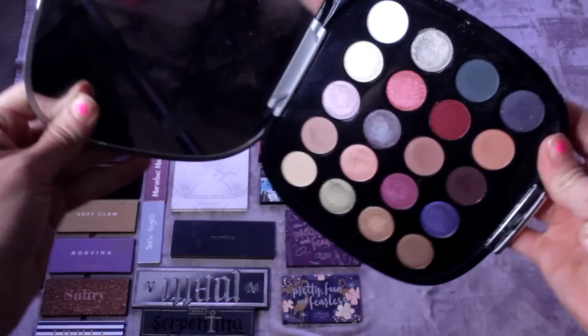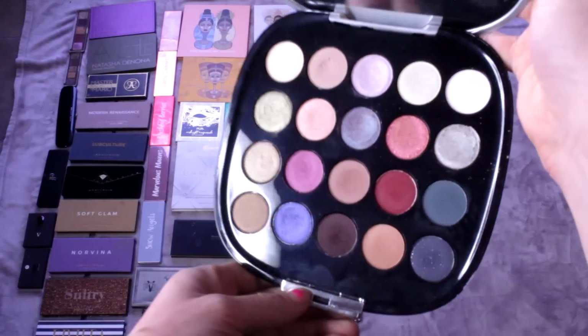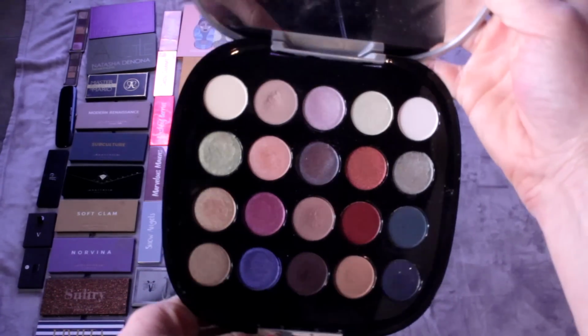This is what this one looks like. I also mentioned this in my least favorite eyeshadow palettes, and the reason is because I feel like the mattes just do not perform that well. They muddy together, but I do really enjoy the shimmers in this palette.